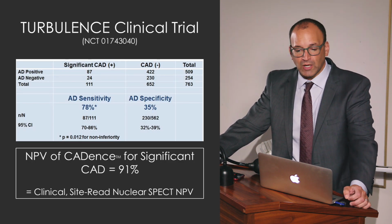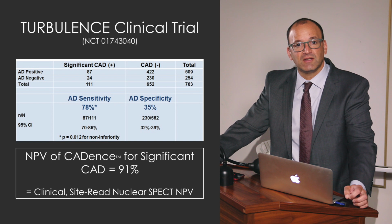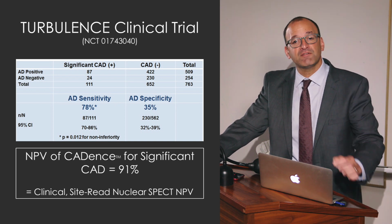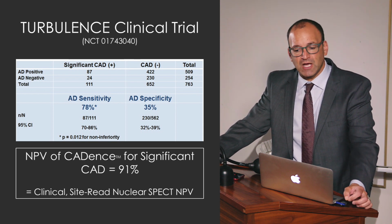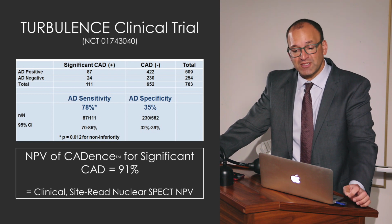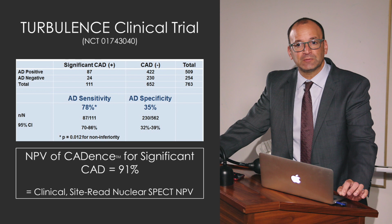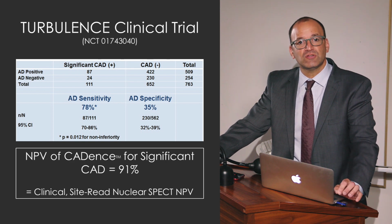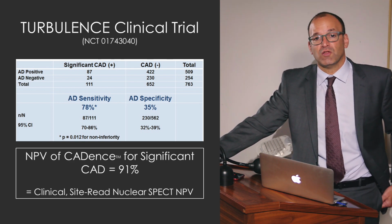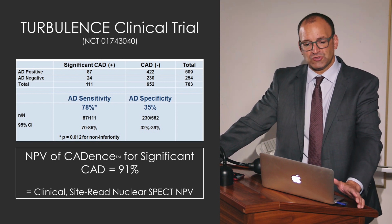And the final result, well, it showed that CADence did meet its endpoint for sensitivity, 78% sensitivity to detect severe coronary disease, non-inferior to the gold standard nuclear stress test, and right in line with what we've expected out of our tests. CADence did not meet specificity, but this is back to the point. The value of CADence is in sensitivity and negative predictive value. In Turbulence, the negative predictive value for the CADence test was 91%, and that was equivalent to the clinical site-read nuclear stress test that all the subjects underwent. And so we have a new option to exclude coronary disease in patients.